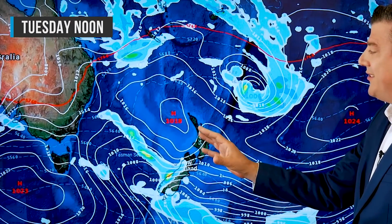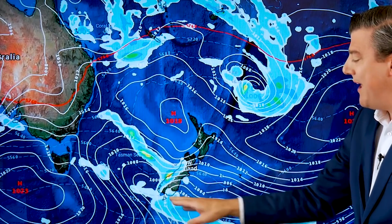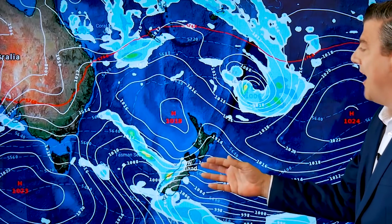So this is Tuesday's setup. Still got that high pressure in charge of the North Island, but look at the westerlies or northwesterlies. They're a little bit stronger on Tuesday, so another warm day. But there is a cold front right down here, so it brings rain to the west coast, patchy rain or showers for Southland, and more importantly, the temperature drops. There's the southerly coming through. So we've got a big temperature drop arriving over Tuesday night and across Wednesday for the South Island.